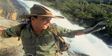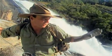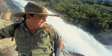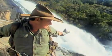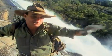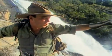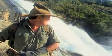Way back in the olden days, early 20s and that period, when the first original tin scratchers and tin miners came up here, they used this water and the runoff from it to wash their tin. They dug channels all the way around the mountainside and used and channelled the water to wash out the tin.